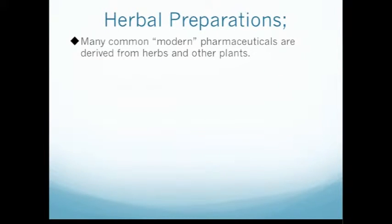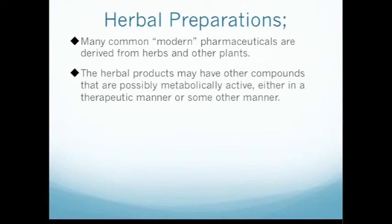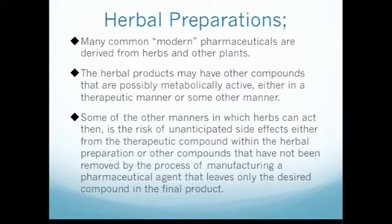Herbal preparations. Many common modern pharmaceuticals are derived from herbs and other plant sources. Herbal products may have other compounds that are possibly metabolically active, either in a therapeutic or some other manner. Pharmaceuticals are in a much more purified form of an herbal product.